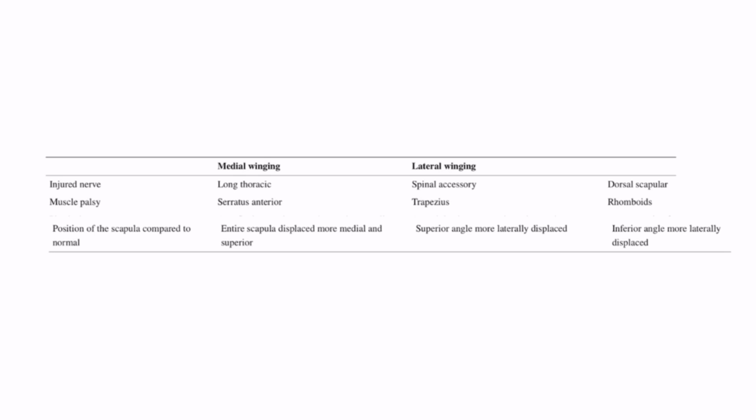So to summarize what we have learned about nerve palsy and winging of scapula, medial winging is due to long thoracic nerve palsy, supplying the serratus anterior muscle. Lateral winging is due to spinal accessory nerve palsy, supplying trapezius. Palsy of the dorsal scapular nerve supplying rhomboids also causes lateral winging, but with a more prominent inferior angle.